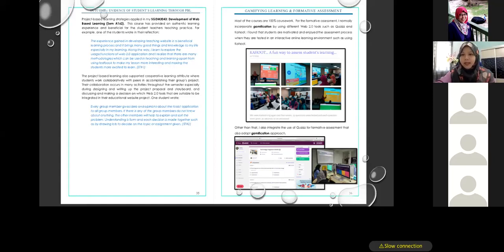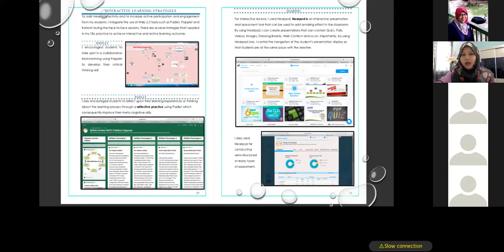Then I continue my methodology section with what I did to support interactive lessons, such as gamification and using digital tools for formative assessment. This is another example of how I conduct interactive learning strategies using Poplet, Padlet, and Nearpod.